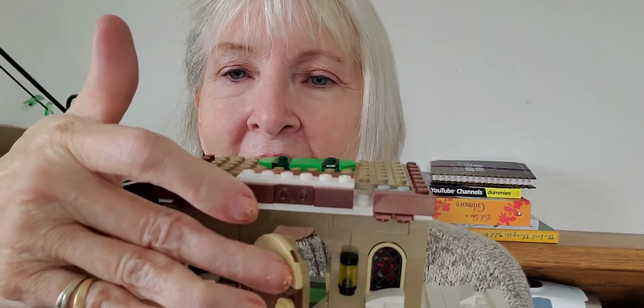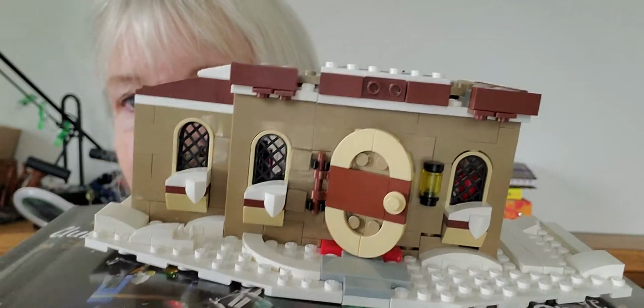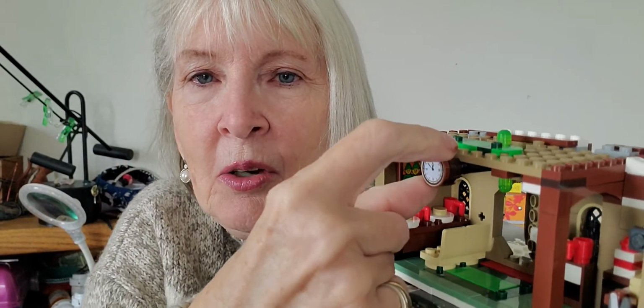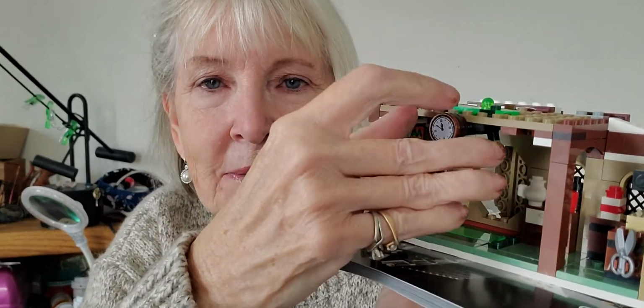And then there's windows, 3 windows. And then there's this interesting thing, and I'm not sure what it is. Oh, I don't want to break anything. Can show it. When you turn this, this is the clock. When you turn this, the green thing spins. Not sure what that's about, but I'm having a lot of fun.